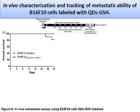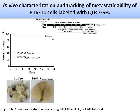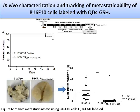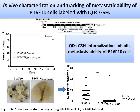After 21 days, mice necropsy showed that approximately 92% of the B16F10 labeled cells treated mice did not exhibit metastasis. This result suggests that the internalization of quantum dots in these metastatic cells inhibits their metastatic ability.